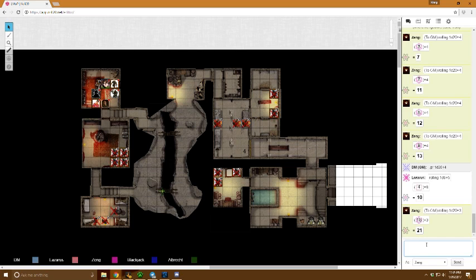Can I take a knowledge check on the statue with stone cunning? Sure. What exactly are you trying to figure out? Just if I would know anything about it, like if I can tell where the magic's coming from, anything like that. Sure. Why not? Based upon your knowledge of stonework, you think the head has been replaced? It looks like the head's been replaced on this statue. I'm trying to unscrew the head.